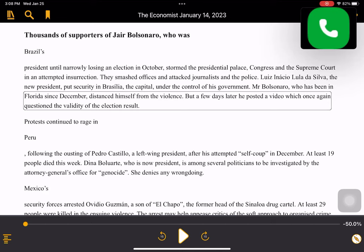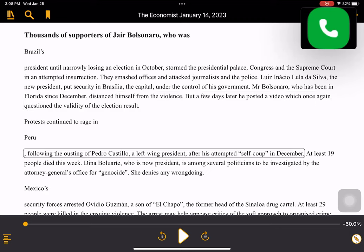So this is obviously very fast, but if you want to have a continuous reading, there is an option here, which I can't seem to find right now.